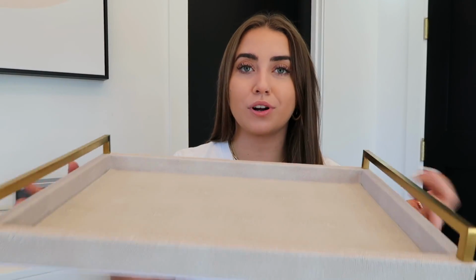I just thought this would be really cute on our coffee table, or I might actually even put this in my bathroom. I have a little mini fridge in my bathroom and have all this space just on top of the fridge that I feel like maybe I could just set this little tray there and have some little things on top, even just as a little breakfast in bed tray. I think that would be really cute.